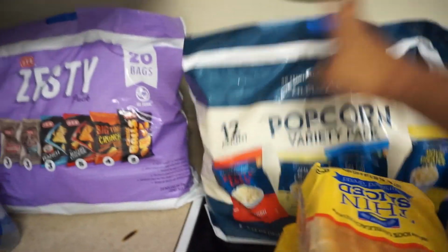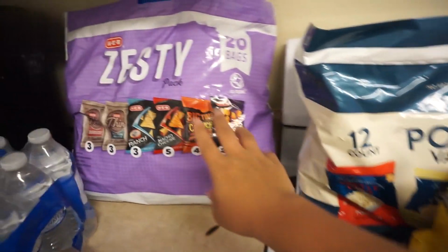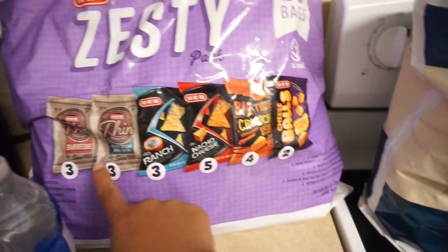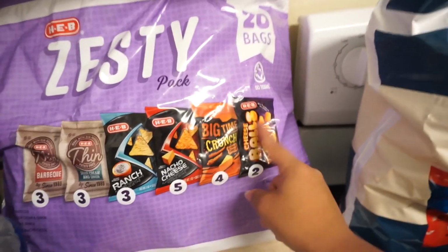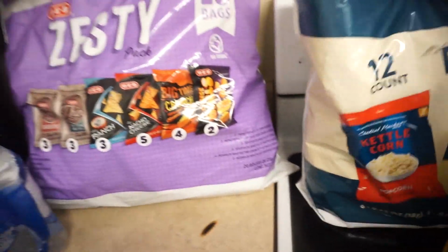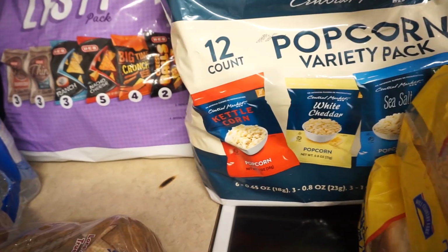And then back here, these were buy one, get one free. So I got the bag of the zesty chips, and this comes with barbecue, sour cream and onion, ranch Doritos, nacho cheese Doritos, Cheetos, and then the cheese balls. And that was like five something. And then I got this one for free. And this one actually cost more. This one was six something, but they gave me this one for free.